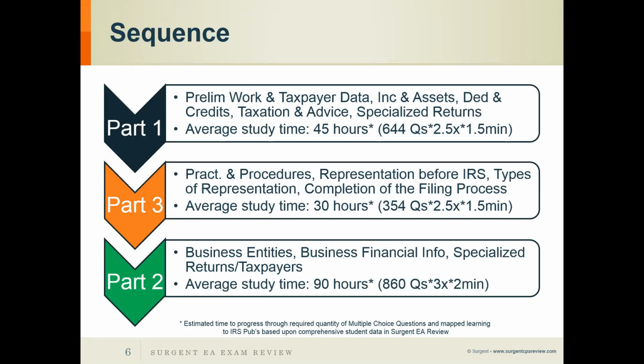Fortunately, we have been very successful with keeping our databases compact. So only 354 questions are necessary for you to be able to go through, thoroughly study, along with the IRS pubs, and understand this exam. So again, 2.5 times per question, 1.5 minutes per question. You'll knock this out in about 30 hours of study.